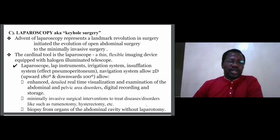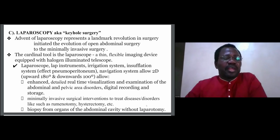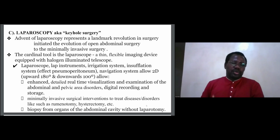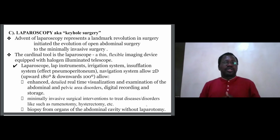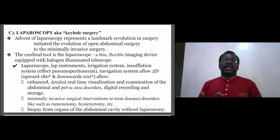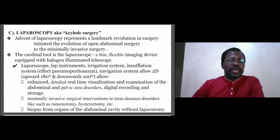So what does it do? It allows the real-time visualization and examination of the abdominal and the pelvic area disorders. It records and then it stores. And then it will allow you to edit the images, and then you can take these images and send them anywhere in the world to experts who will help you get a second opinion.